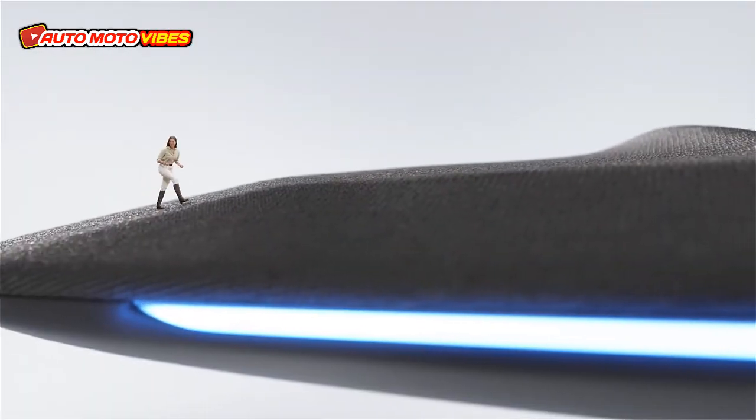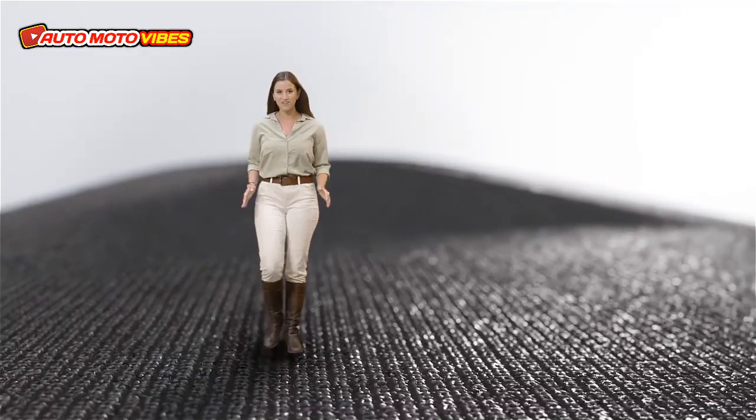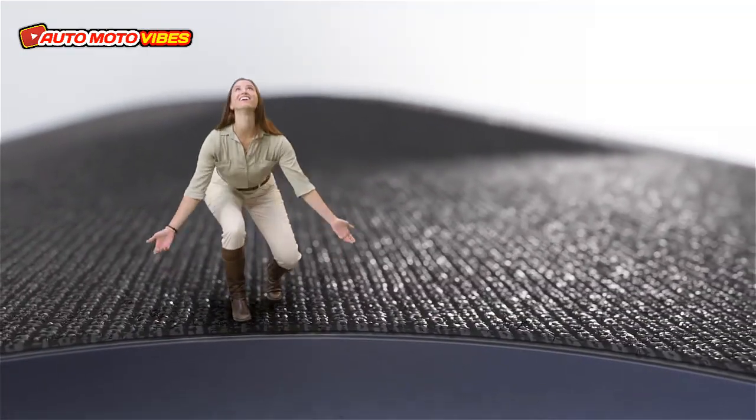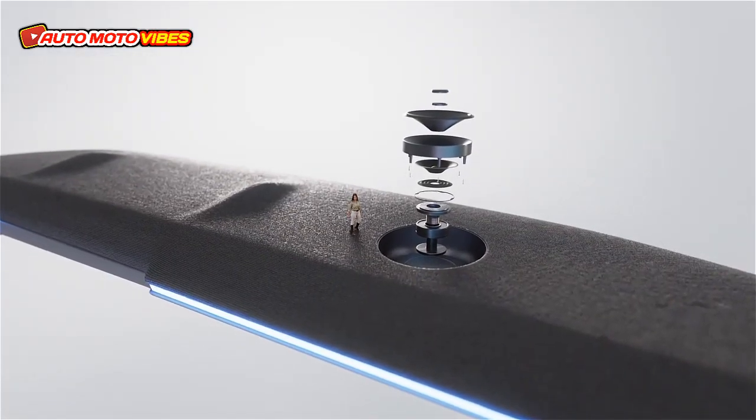Every great adventure needs a great soundtrack. And this next-generation soundbar brings a beautiful audio experience to every journey.